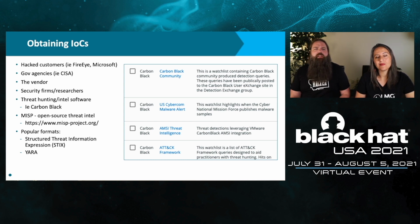We also had some good indicators of compromise provided by the U.S. government from CISA. They offered things like hash values, specific pieces of behavioral activity to look for. It was very good. Other times you can look for the vendor. The vendor may release these assisting guides to help you hunt for these malicious infections inside your network. Next, security firms and researchers are usually a pretty good resource, although we do have to vet those a little bit more carefully because really anyone can put up a blog post.